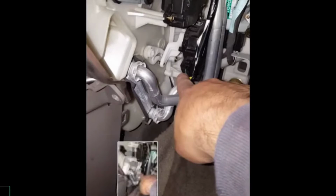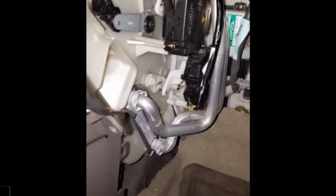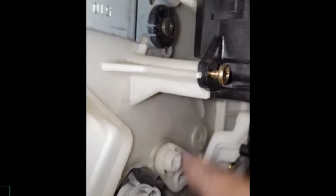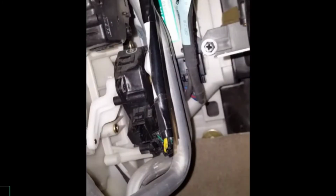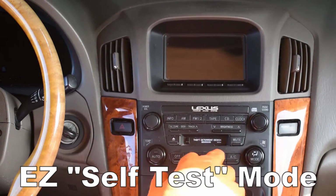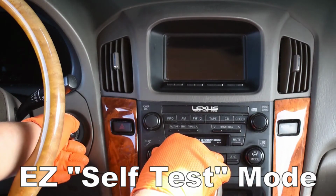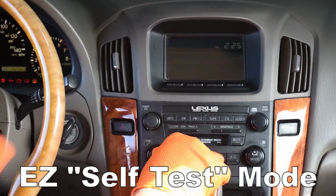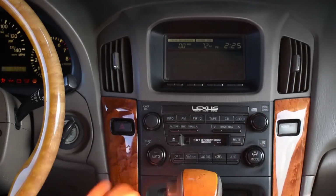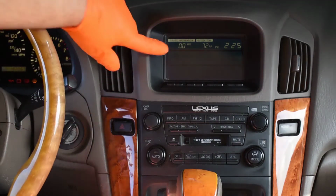The video that I will show you shows you how to remove the servos. The servos can be easy, they can be medium, and they can be quite difficult to remove. They're saying that the servo is bad. Let's see if it works. Press the auto and recirculation at the same time and then turn the key on. When it all lights up, let it go. It should go into self-test and we should get some codes. Right here.